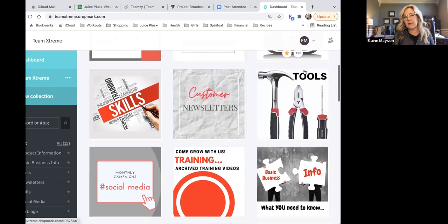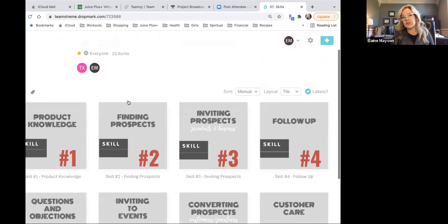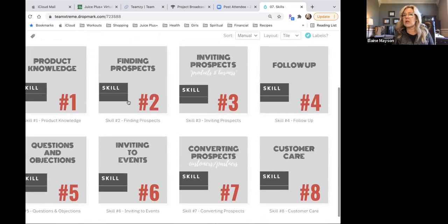All right, here's where we start today, the skills cube. Several years ago, we built this out, and we're going to come back in. This is our next series that we're going to step into. This was created from the GoPro book by Eric Worre, and we're going to once again go back to the basics and walk through the 8 skills that we need as a Juice Plus partner.